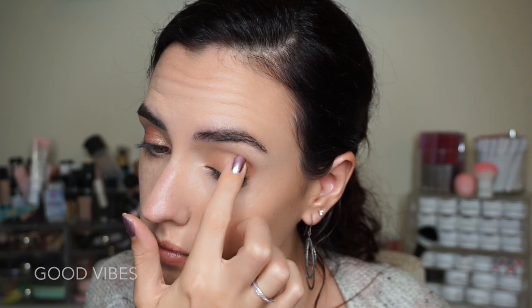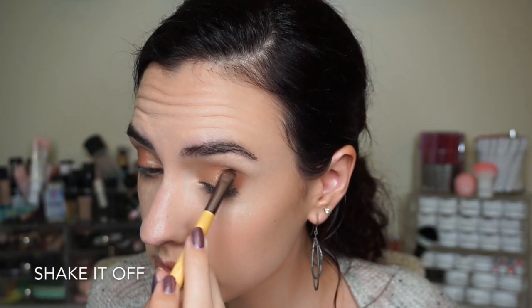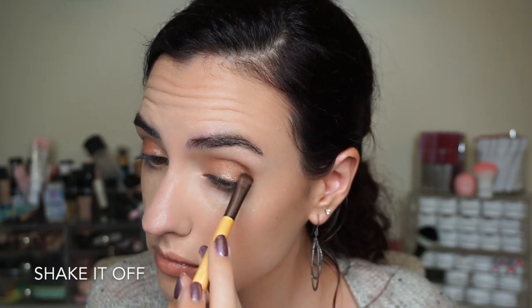I took the shade Good Vibes and I patted that all over the center of my lid where those two shades met. Then just adding a little bit more drama with the shade Shake It Off again. Just wanted that outer corner to be a little bit deeper.